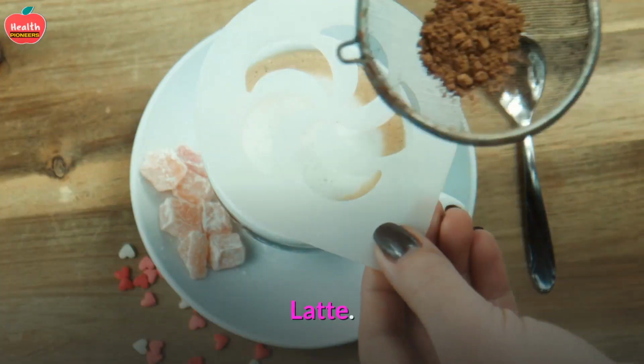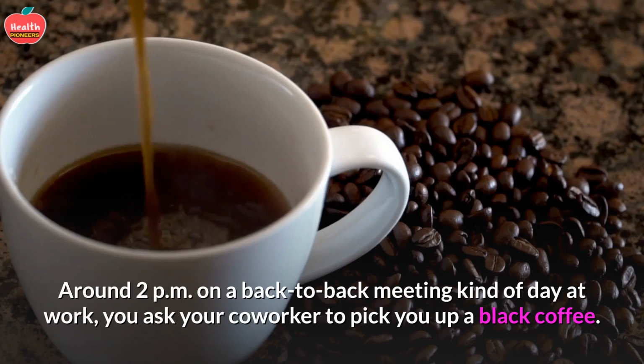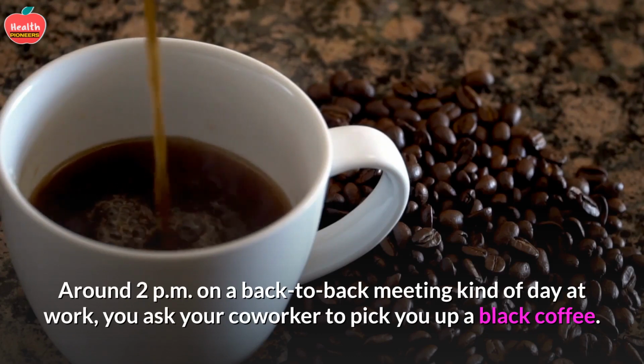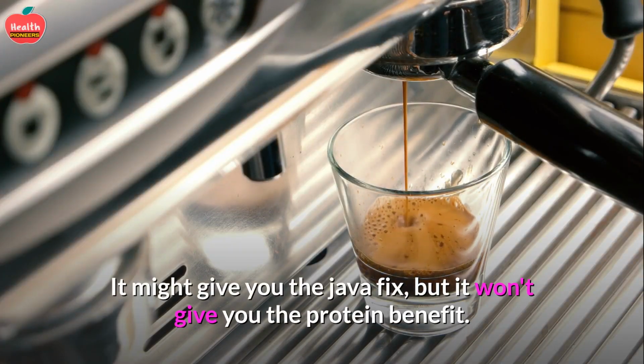Latte. Upgrade your coffee to a latte. Around 2 p.m. on a back-to-back meeting kind of day at work, you ask your coworker to pick you up a black coffee. It might give you the Java fix, but it won't give you the protein benefit.